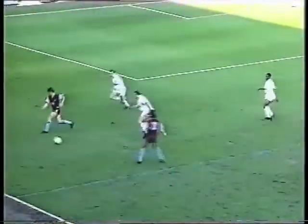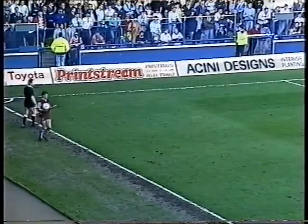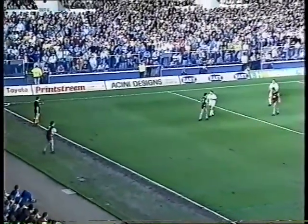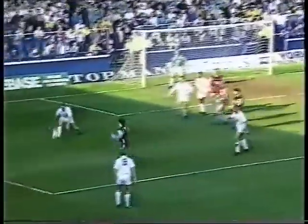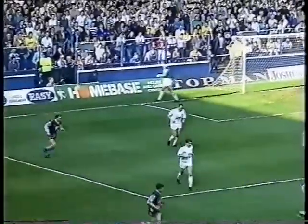Morley. Slater. Good work again by Haddock. Reads the game so very, very well, Peter Haddock. Once again, centre-half Colin Foster has pushed up. Haddock wins the header. That should be dead ball, off the boot of Bishop, and it is.